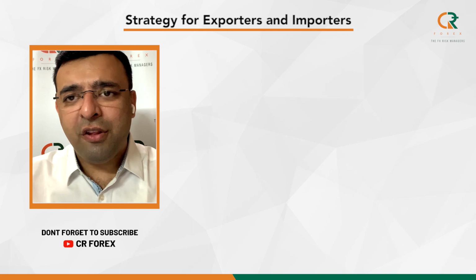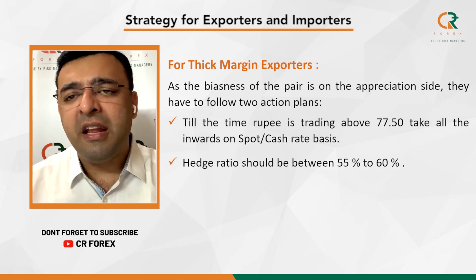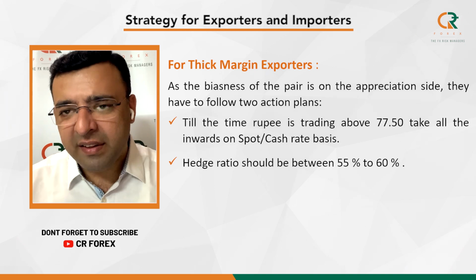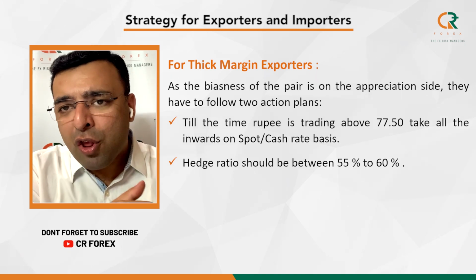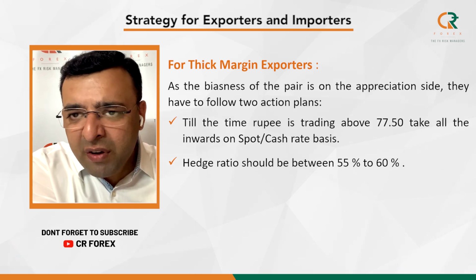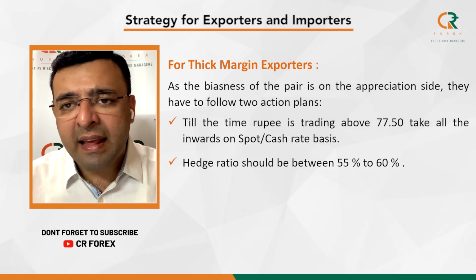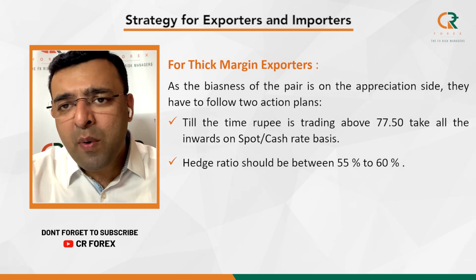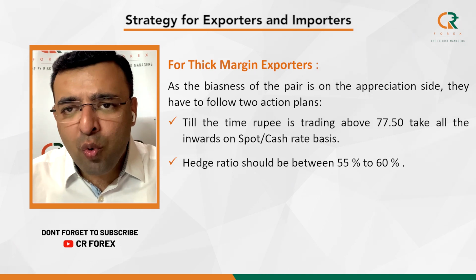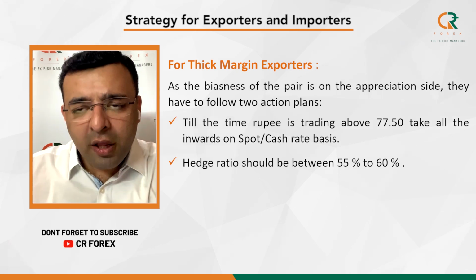Now let us discuss strategy for thick margin exporters. Thick margin exporters like textile exporters or engineering exporters, to them we will suggest two things. First, as the bias of the pair is on the appreciation side, they can keep a hedge ratio between 55 to 60%. That is idea number one. Second idea is that whenever the inward remittances are coming, instead of utilizing their forward, they should convert their money on either spot basis or cash basis.